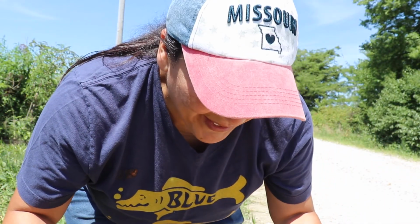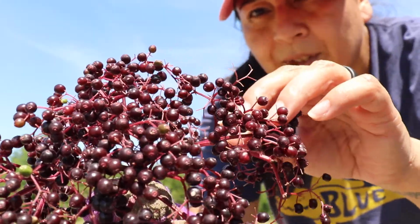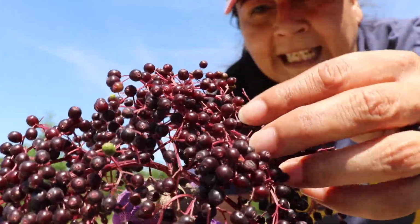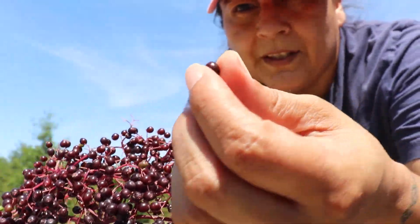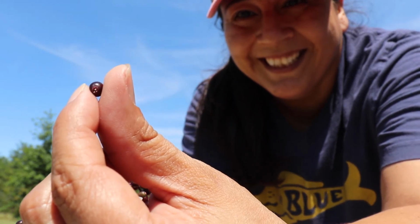Not bad for our first harvest. So all in all, a really good harvest of our first elderberries. Check them out. Aren't they beautiful? They're just a really beautiful, rich purple color. I love it. Again, this is the first time I've ever harvested elderberry, and you can see, look how small those are. Those are pretty cool.